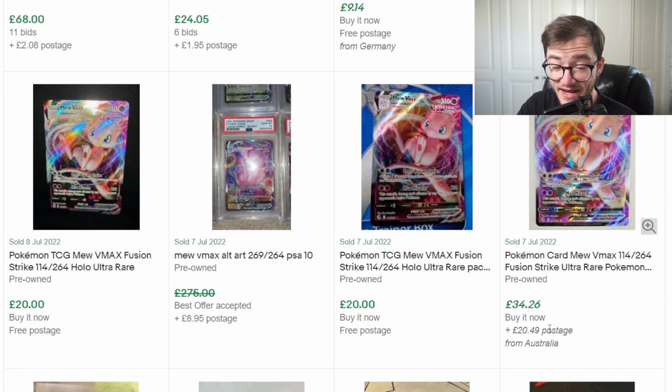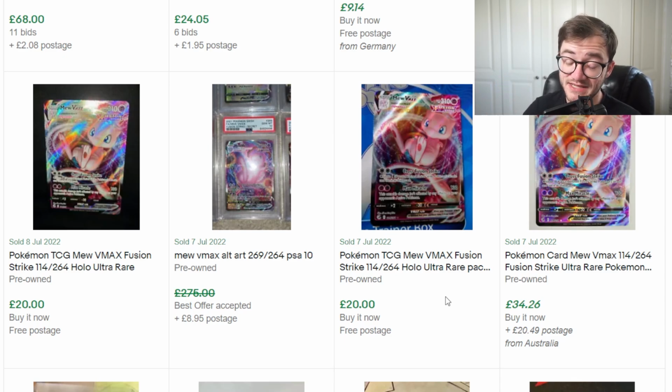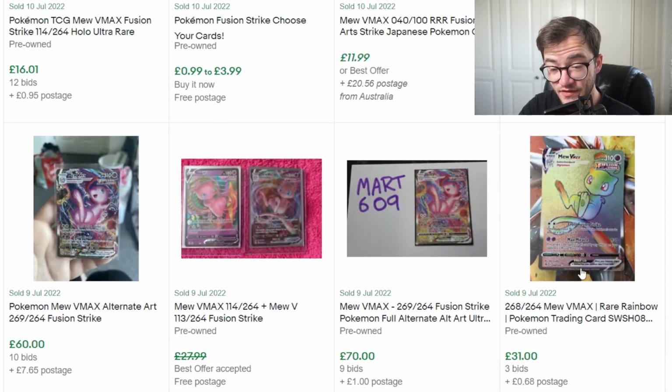So really anywhere around the £20 mark, I would say, on average. So it is quite an expensive card for a regular VMAX, but it is amazing. And as you can see from the rainbows, it can go for a reasonably high price. We saw one here. That one's 31. That's a pretty good deal.